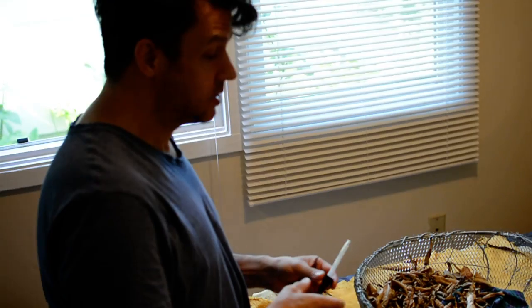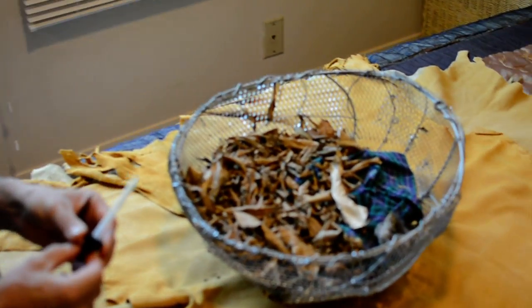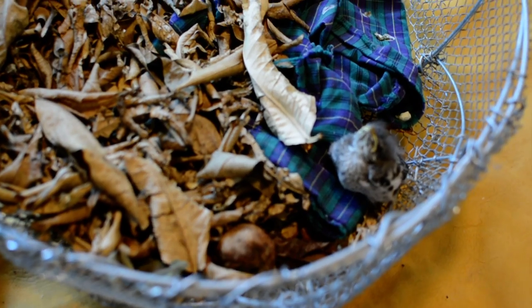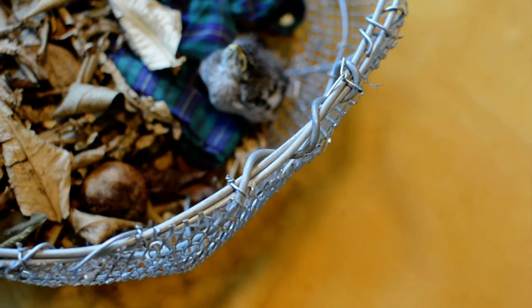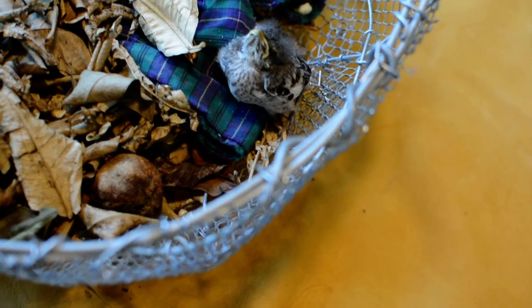So I took the little baby bird and I put him in a box, brought him in, and managed to keep him alive overnight. And it looks like he's going to be my responsibility until he is ready to fly the nest. Keeping a fledgling bird alive is tricky, but if you follow some basic rules and the bird isn't already sick, you can do it.